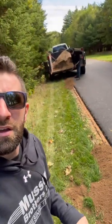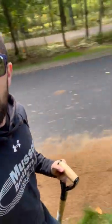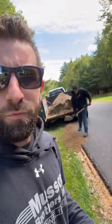Day two, still going at it. Got Alex helping me today. We're gonna start at the opposite end here today and work our way back to the house. It's crazy windy. It's in the 40s. It's the second day of fall, but we're making it happen. So I better get back to work before Alex shows me up.